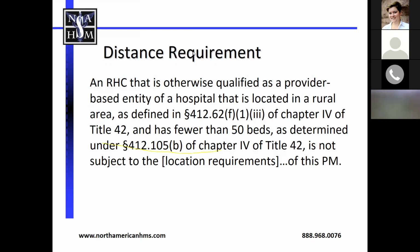There we go. So we are not subject to the location requirement of A03030. That's the program memorandum we're talking about. So the distance requirement is 35 miles unless we're a rural health clinic attached to a hospital of fewer than 50 beds. So in short, our distance requirement is waived as a rural health clinic as long as we're associated with a hospital of fewer than 50 beds.